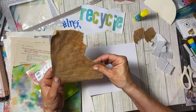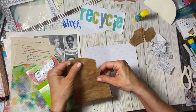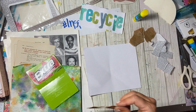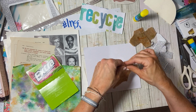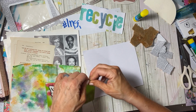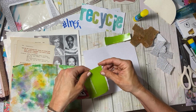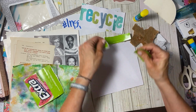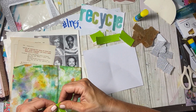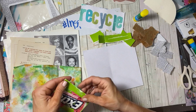I'm not too sure if I'm going to use this or not, but I am going to cut it up. So I have it as an option, okay? And yes, I put some in the trash or recycling. I have the right to dig it out. We're going to, yep, we're going to do it. I don't know what else to do with this. I'm going to do it. We're going to, sure.